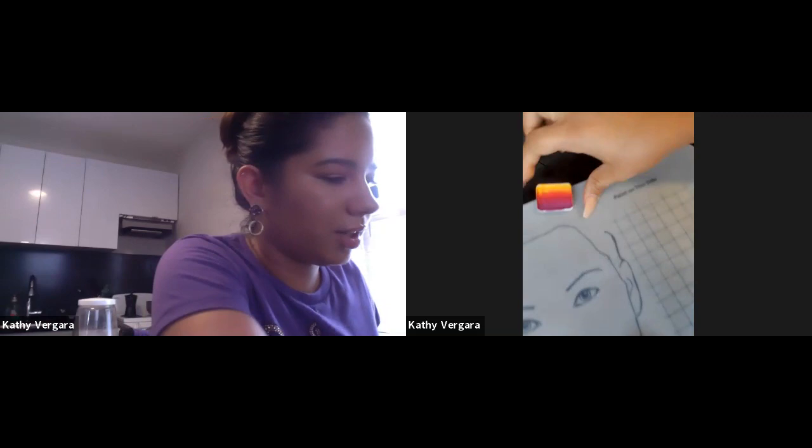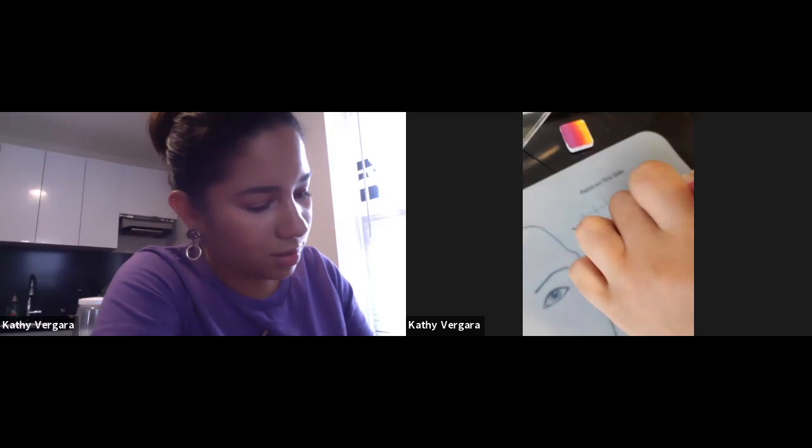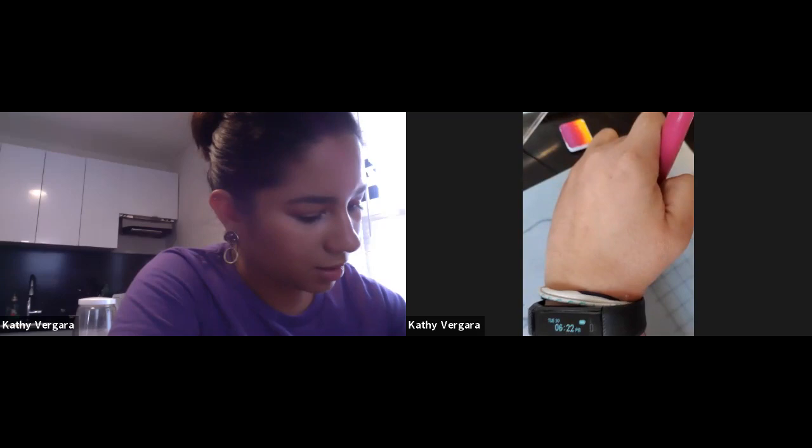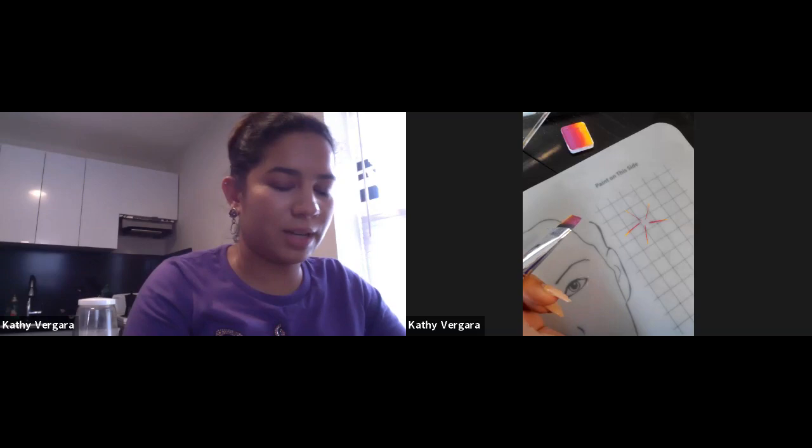So what I like to do before I start a rose is to space out my petals. So we're going to make like a star here. Can you guys see that? It's a little zoomed in, a little hard to see, but okay, I can see it. Okay, so we're going to make like a star. And this is how you know where to stop and start each one of your petals.